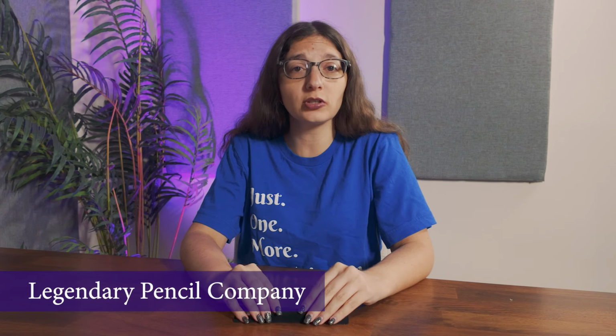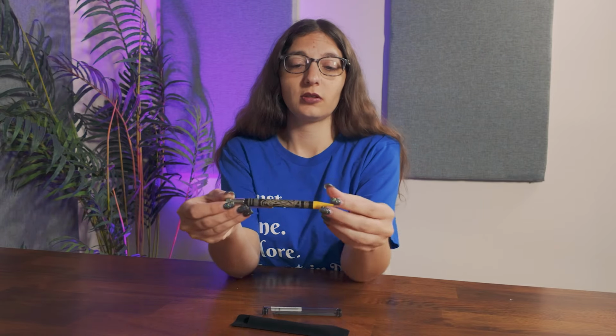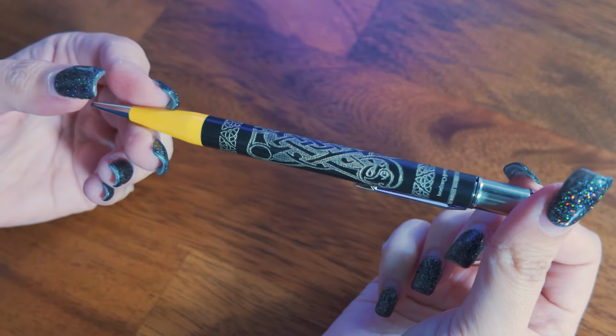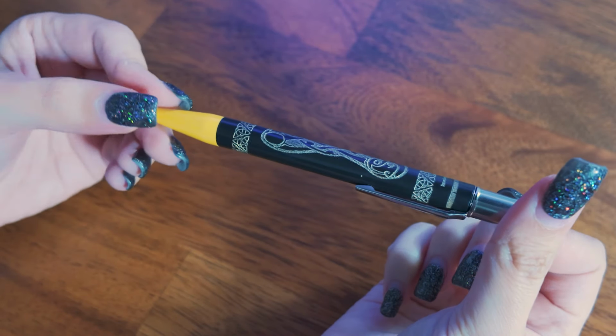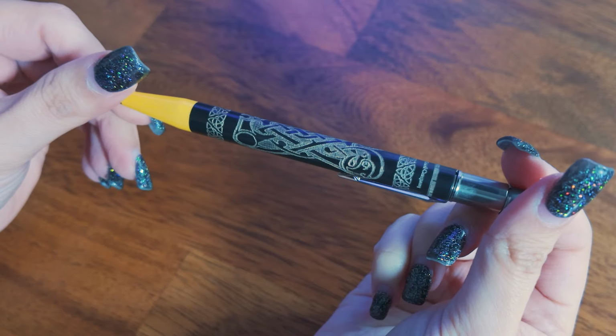I was able to purchase a pencil finally from Legendary Lead Company. I had seen them at the Triangle Pen Show this year and was super excited to finally get one of their pencils. I love the art on them. They have so many different designs to choose from. They also have one with a snake design to it. That will be the next one I get from them.